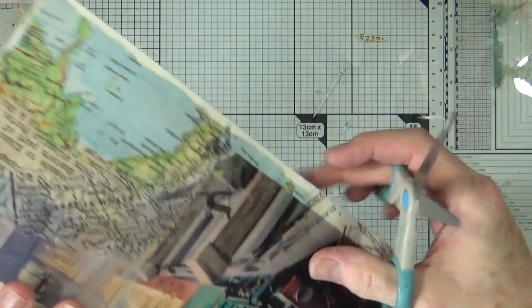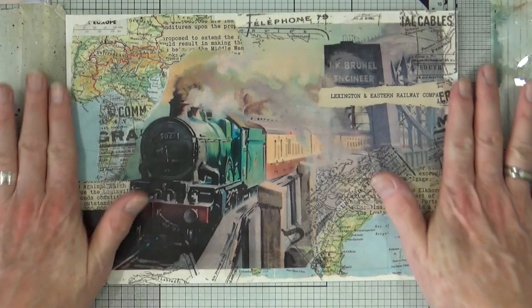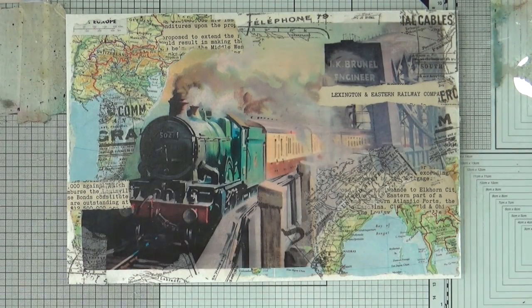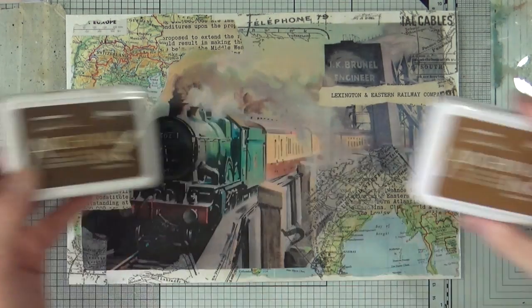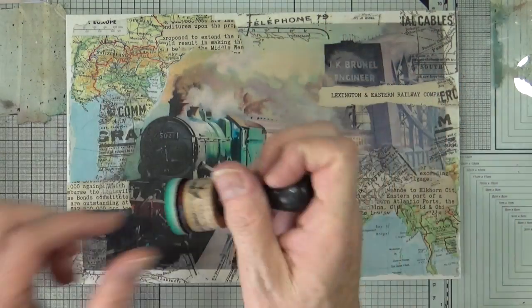A little stubborn one there won't go away. Right, that should do it. So that's kind of trimmed and tidied the edges. So what I want to do now is I want to start bringing in some vintage colours. So I'm going to grab a couple of my browns. And I'm going to start off with Tree Branch for a change.